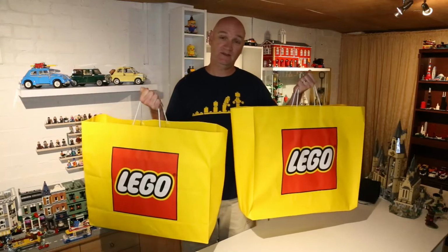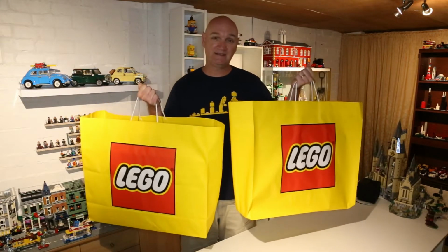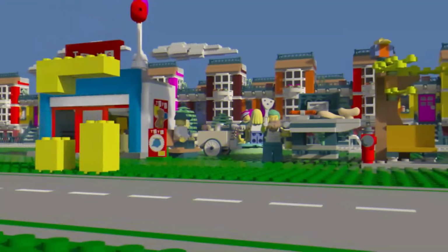So, went to the Lego shop recently and bought some goodies. You want to see what's inside these bags? Then stick around.